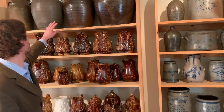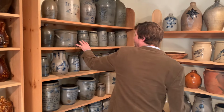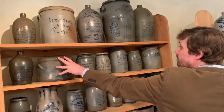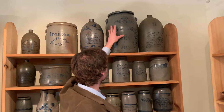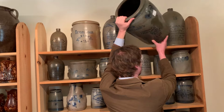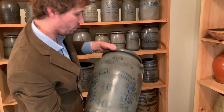Some more southern pottery. A lot of Western Pennsylvania pieces, and some West Virginia mixed in here. This cake crock and this 6-gallon crock were made by, I believe this is signed Harden from Palatine. Ritchie and Hamilton Palatine. Very, very cool.